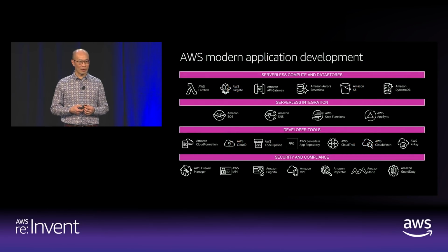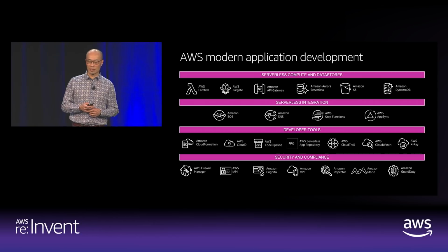So within AWS, we have a modern application development platform. We've been assembling a lot of these services, and this basically shows some of the services that we've assembled. It's not everything, but it has a lot of what we have.